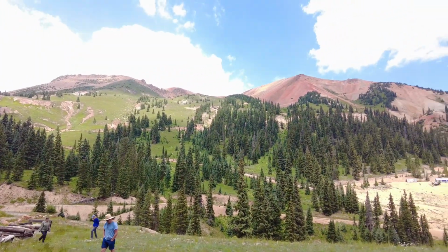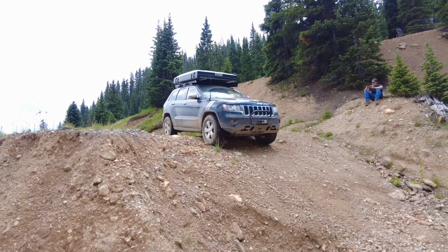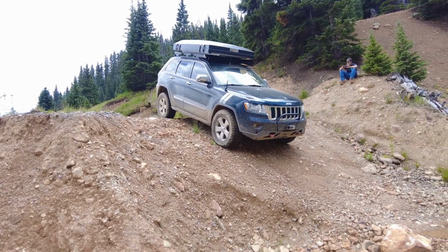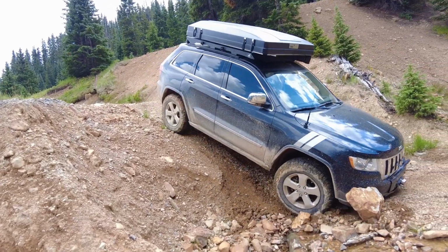The old original main road to this mine was washed out, but that didn't stop some of the guys from having to try it out and see how well it does in the big trench. Oh, whoa!